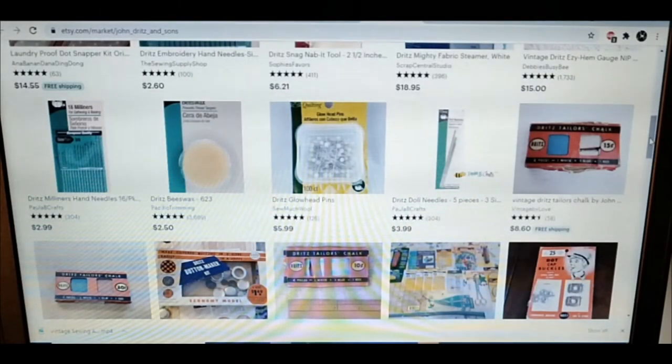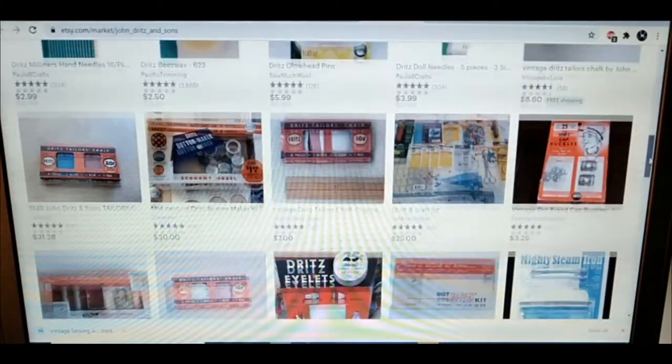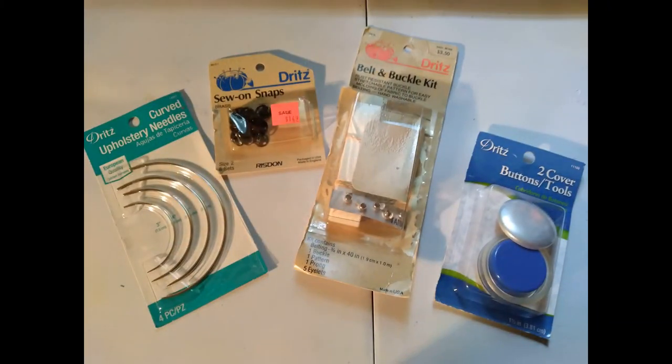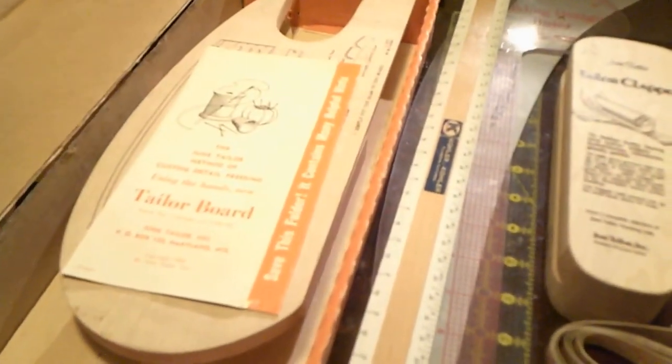In the 1920s, John Dritz and Sons made beaded handbags, then developed sewing notions and gadgets like the seam ripper, zipper, and electric scissors. The company was sold in 1969, changing hands a few times before finally being acquired by a German company in 1988 with a 12-generation legacy. Dritz, one of the best-known brands in sewing in the world, sells everything from needles to pincushions to tailor boards.